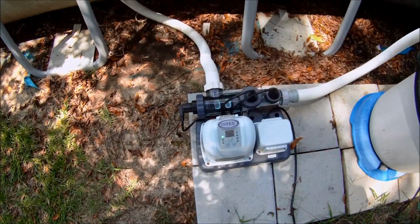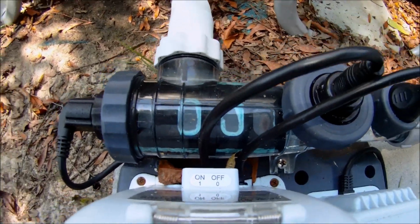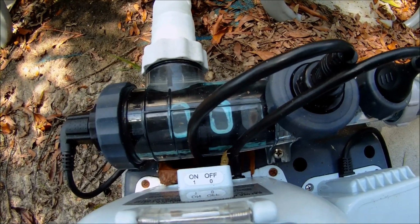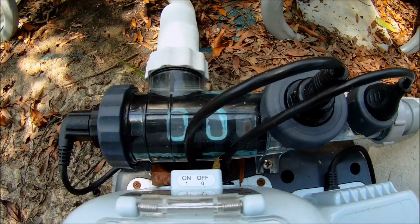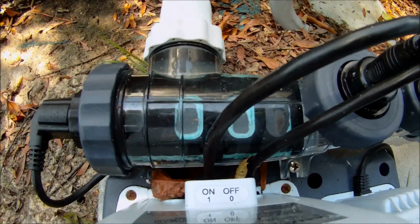And this is my second one of these, because the first time, and you can see right here, it's starting to build up scale. You're going to want to do maintenance on that and keep it clean, or else you're going to be buying a new one every year, and I learned that. So this year I'm going to make sure this guy stays good and clean, and I'm going to break this apart in just a little bit and get this all taken care of. But I did want to show you what it looks like once the hardness of the water or whatever builds up.